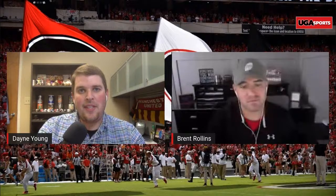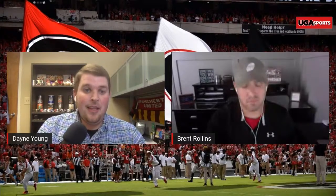People hear us talk all the time about Stetson Bennett's mobility. That's why he's gotten the opportunities, and that's a piece of it. Some of it is that he's just played well. Some of it is that he knows what he's doing. He's an experienced quarterback. But some of it is not even mobility, it's the threat of mobility, because he doesn't run all the time. He's not going to go run for 80 yards in a game. I mean, could it happen? Maybe. But I highly doubt that.